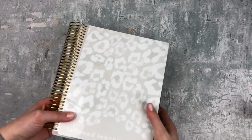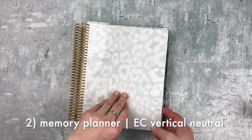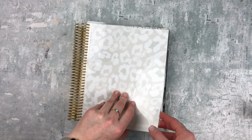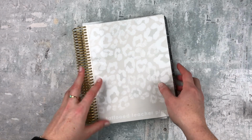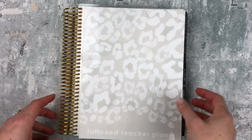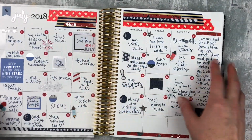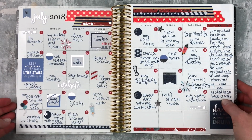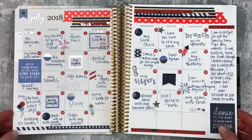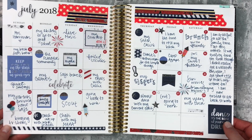All right, next up is my memory planner. This is one of my favorites. This planner, again, Erin Condren. This is an EC vertical neutral, and this planner is like my scrapbook. Okay, so let me zoom in just a smidge. I have plan with me's for pretty much every one of these spreads. I try to film all of them. Some of them, like if I run out of time or I just need to get them done, I won't film, but that's pretty rare.